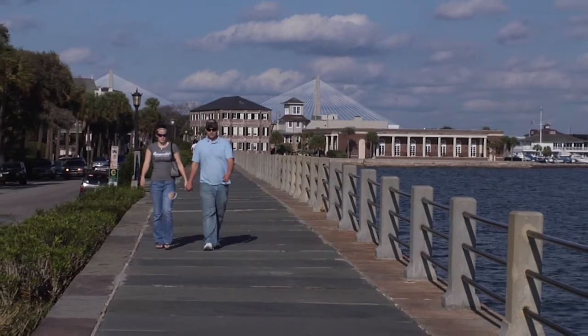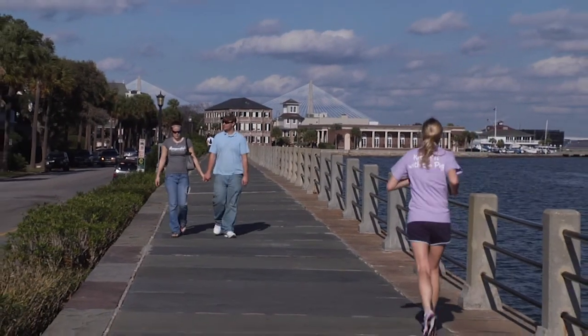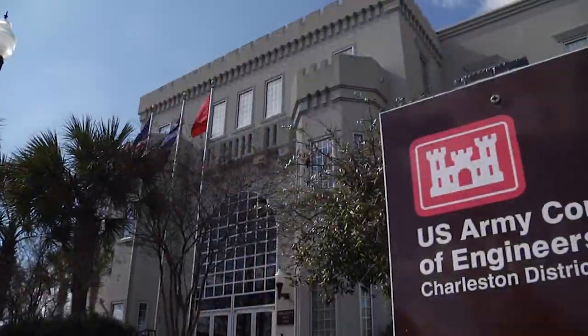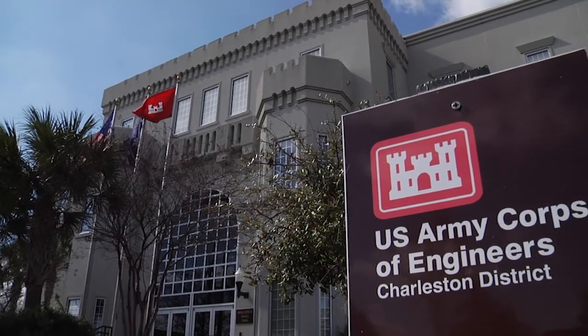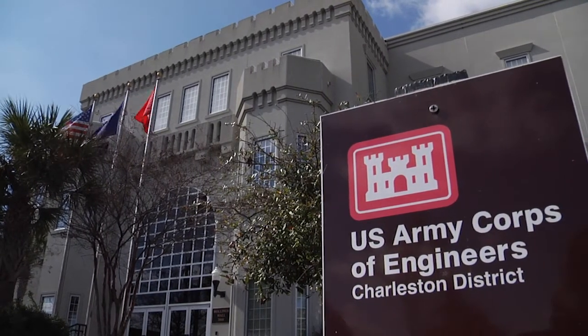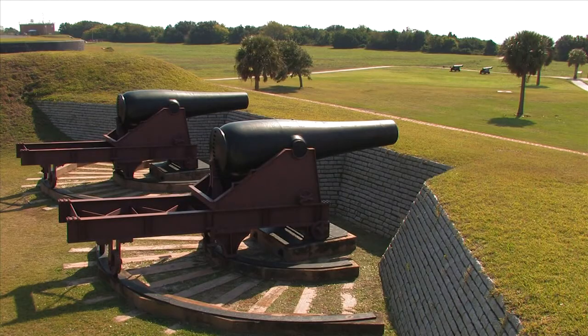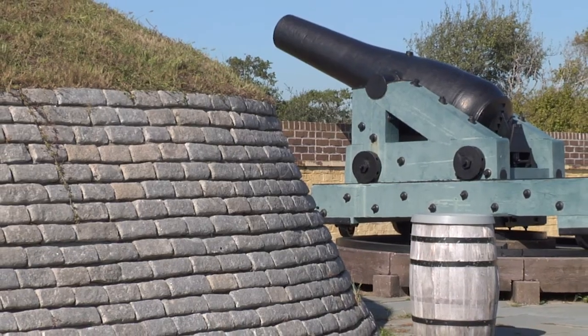Charleston Harbor is the midway point for South Carolina's portion of the Atlantic Intracoastal Waterway and home to the Army Corps of Engineers District Office that built and maintains the passage. The Corps' presence in Charleston since 1818 has added greatly to the history and lore of the Low Country.